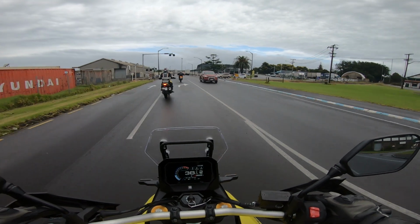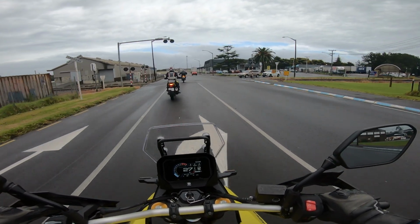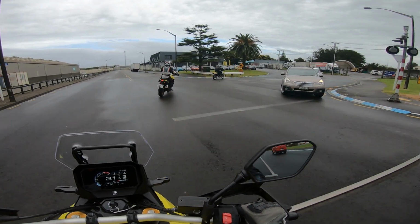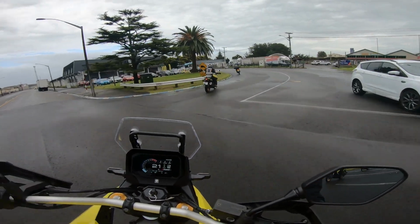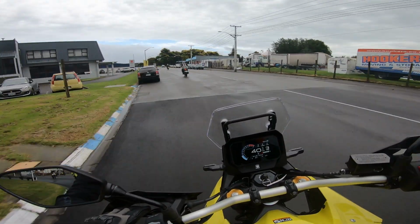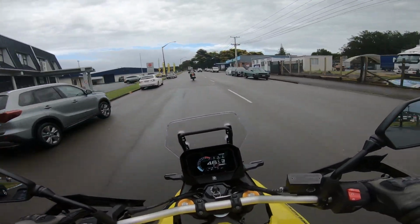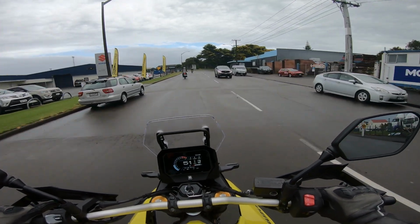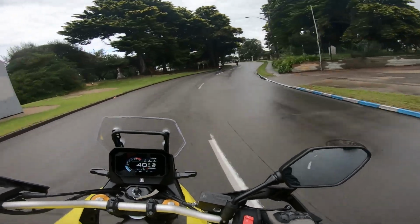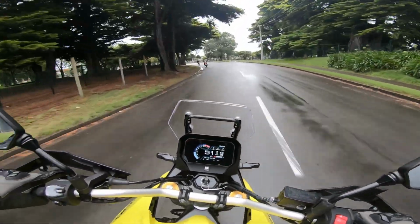I also should point out we've got 21-inch front, 17-inch rear wire-spoked wheels with Dunlop Trail Max dual sport tyres. However, those are tubed tyres. They're not tubeless tyres, so something to consider if you're prone to punctures out in the bush. But yeah, that's some of the slightly negative stuff out of the way.